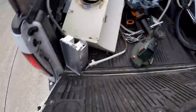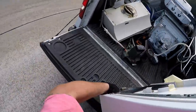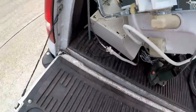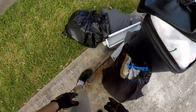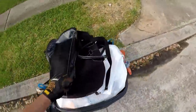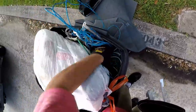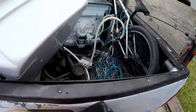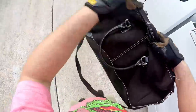All right, y'all, we got another dishwasher here. Get it. Wow, you stay right there. Ooh, look at that. Kenneth Cole bag. There's some cat wire. Look at all that wire in there, bro. It's a nice Kenneth Cole bag. Huh, get a couple bucks for that.